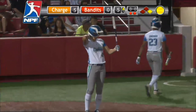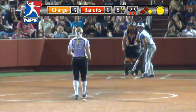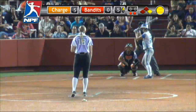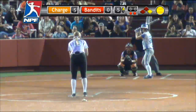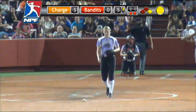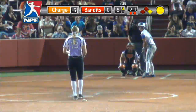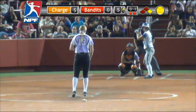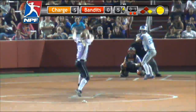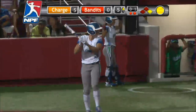So Lacey Waldrop continues a fine relief appearance here as she has come in here and shut down the Charge for the most part. She's only given up that one run. And here's Mikey Kenny. Kenny, in one official at bat, has hit a home run, which drove in 3. She's also reached on an error, which was by Megan Blank. And it's 1-1.